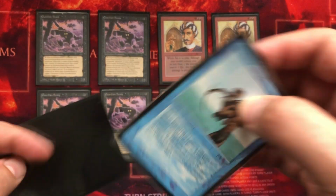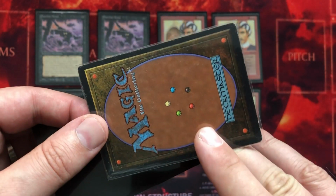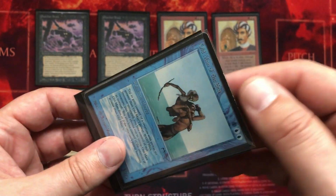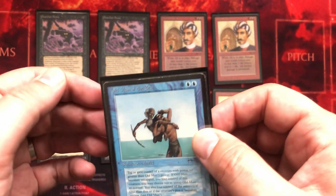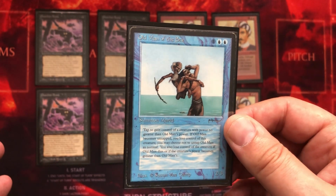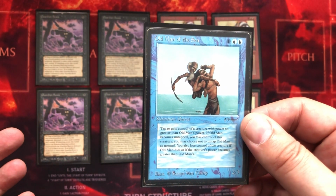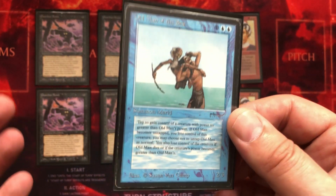I came across this one in an LGS. It was under $300, in the 200 range. I want to say 250 to 280. I have to look it up. These videos are actually good for keeping track of the prices of my collection. But I am currently looking for 3 more. I think the Old Man of the Sea is one of those iconic cards as well that I want to get a playset of.